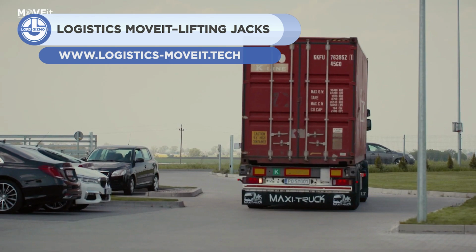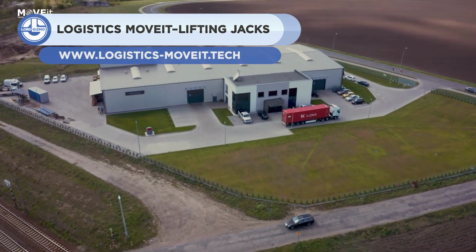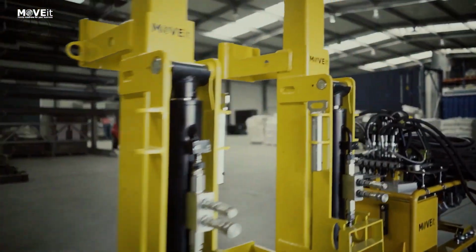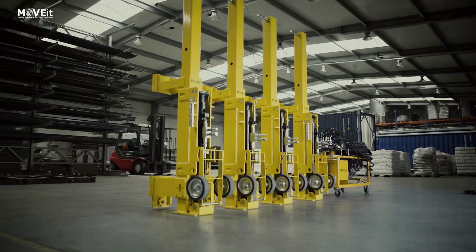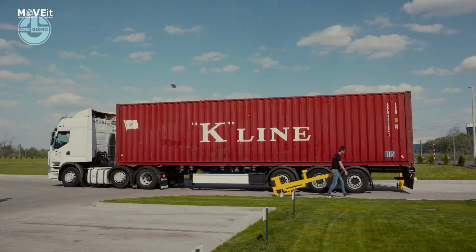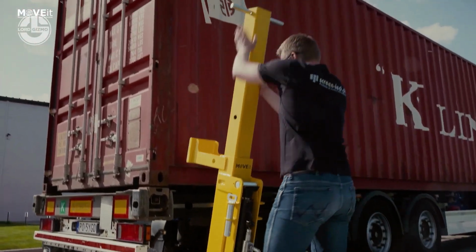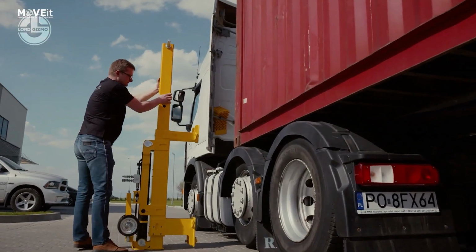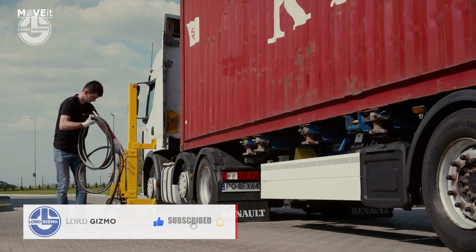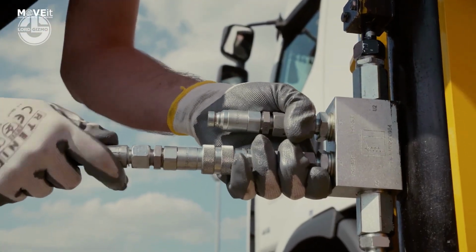The logistics firm MOVEIT specializes in transporting large gear and equipment. They provide a range of services, such as transportation, rigging, and the renting of lifting equipment. Their lifting jacks are one of their most often used lifting equipment rentals. Hydraulic lifting jacks are employed to raise big objects like machinery or containers. They are frequently employed in many different sectors, including manufacturing, shipping, and construction.